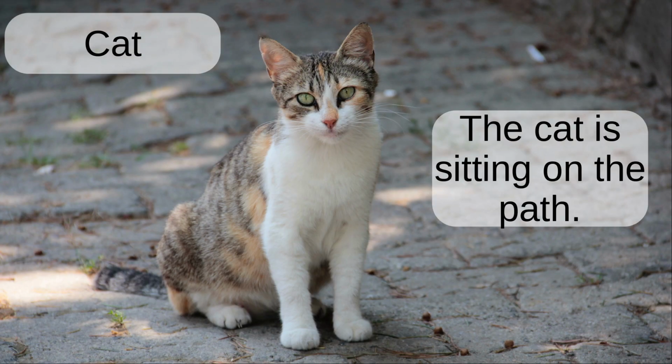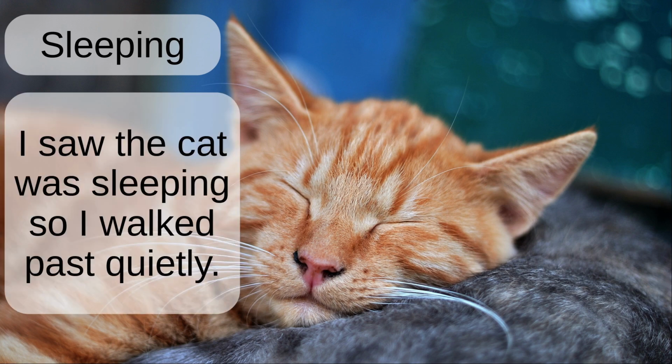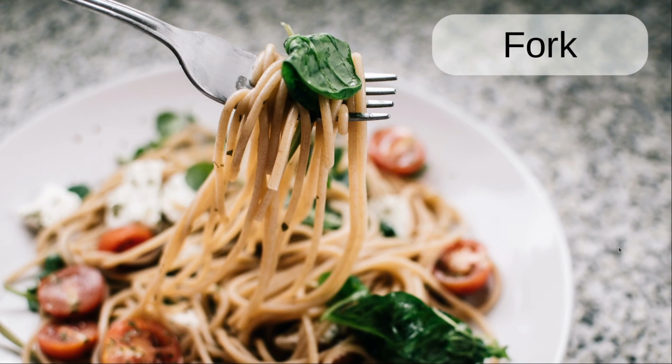Cat. The cat is sitting on the path. Sleeping. I saw the cat was sleeping, so I walked past quietly.